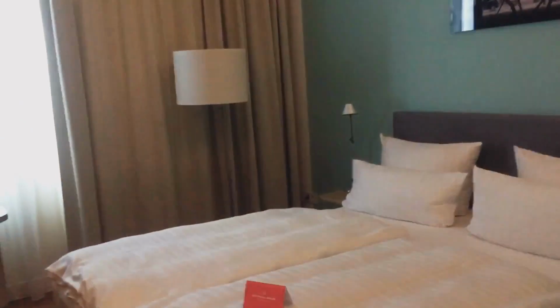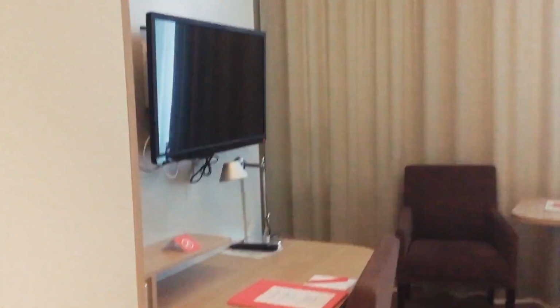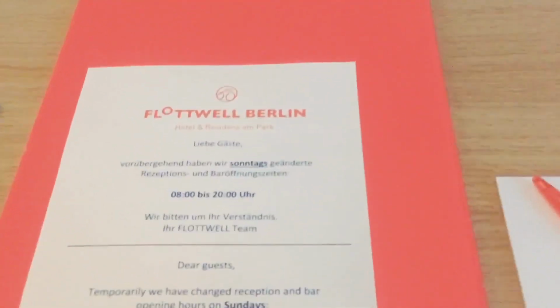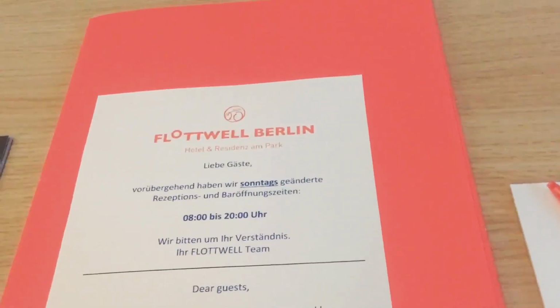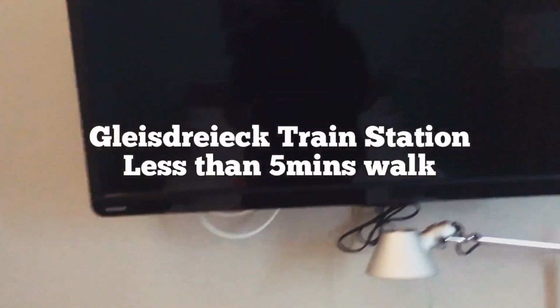So this is the bedroom, double bed and a desk working space. And the place where I'm staying at is called the Flotwell Berlin. Very handy, it's very close to the station. But before I go on with that, here is the mini surprise that I was telling you about.